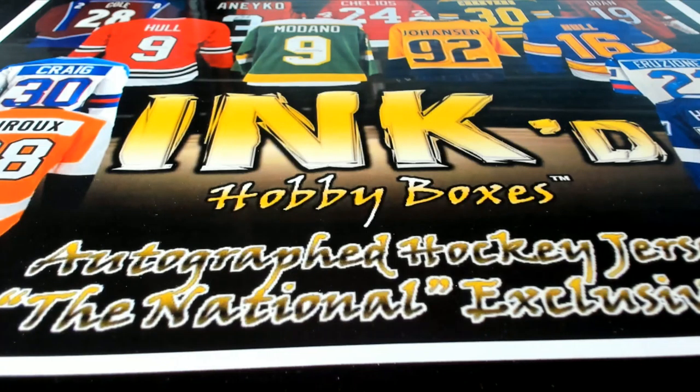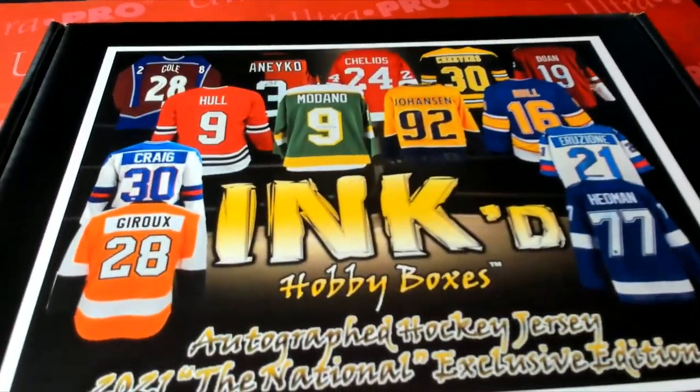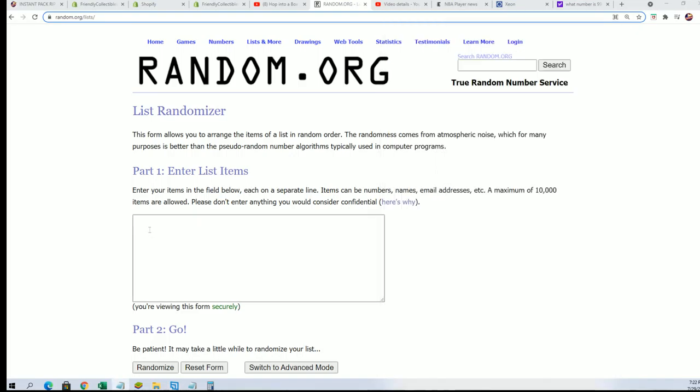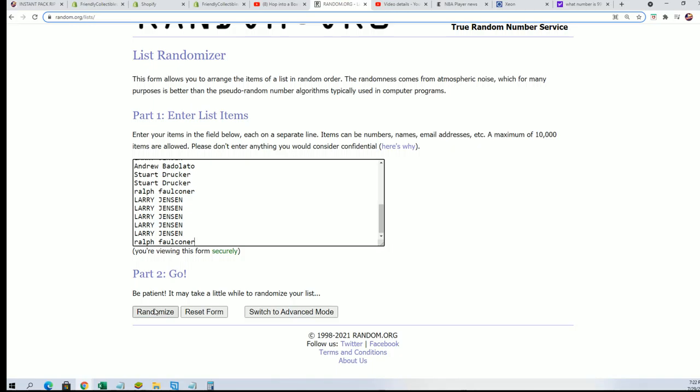All right, let's hit something big. We've got the complete Notre Dame list. We're going to random this thing 7 times, and we're going to random the checklist 7 times and stack the lists up side by side.